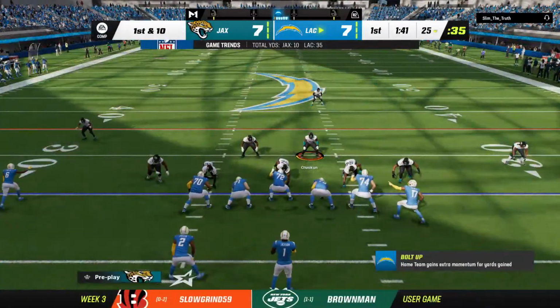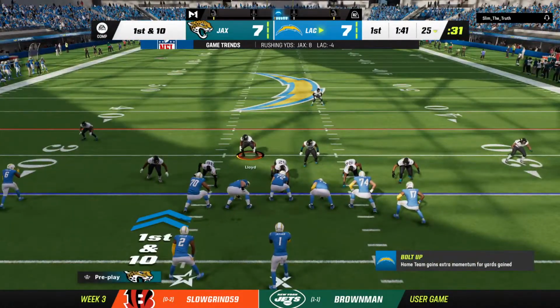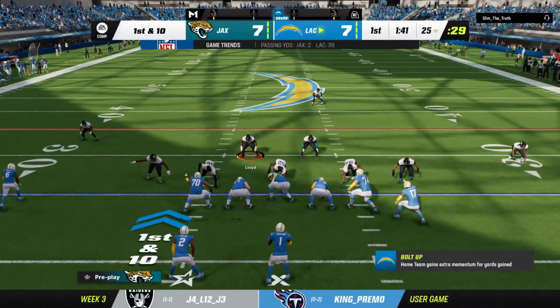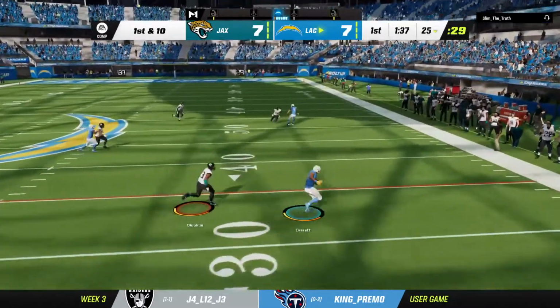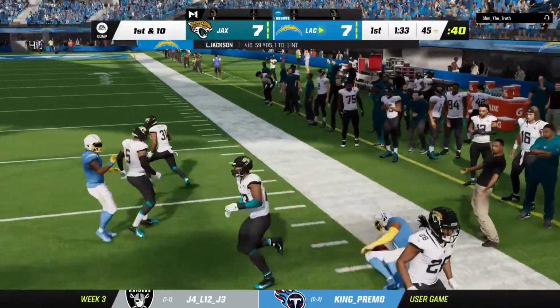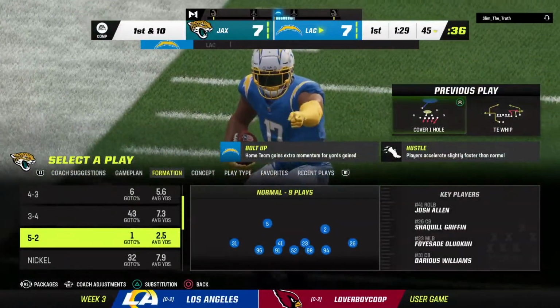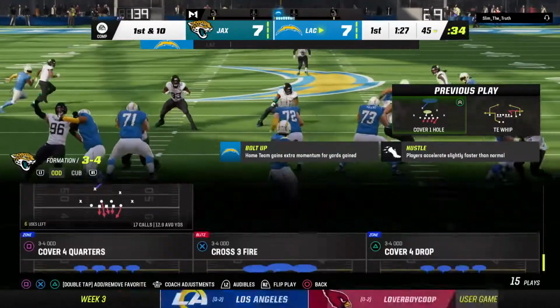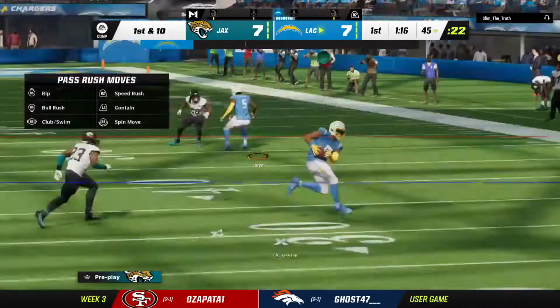The Charger drive about to get going. Remember, they were just out here a moment ago through the pick 6, so we'll see if they can take better care of the football this go-around. Yeah, and sometimes, partner, I think it's almost better that you just throw the pick 6 and you come right back out on the field. You're not over on the sidelines dwelling for it for very long. You're not hearing everyone say, hey, you'll get them next time. Hey, don't worry about it. All that stuff just goes right out the window. You're right back out on the field with a chance to atone.